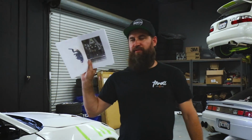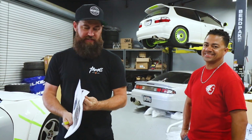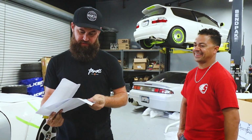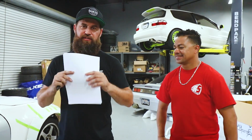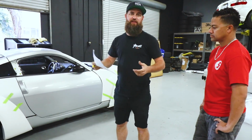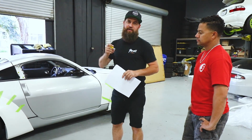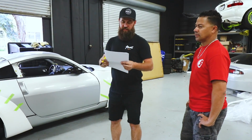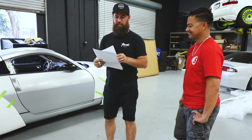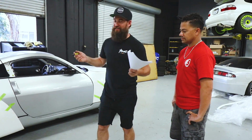Ricky and I just thumbed through these directions here. It's not really directions, it's just pictures, but hey, it's a nice stack of photos and Ricky reads photos, so we're solid. Essentially, this is mainly for the front end, for the face swap. This is a 370Z face on a 350Z. So we have to modify the core support, in a few minor areas, to make the headlights fit and then also apply some brackets to hold the headlights in place. Not a big deal, we got this.